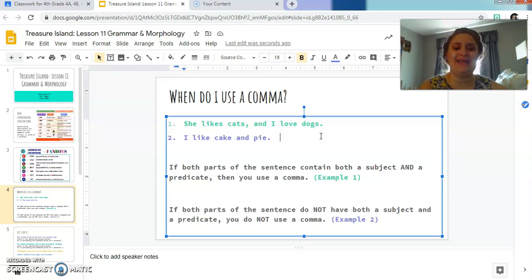Look at number two. I like cake and pie. So the same type of situation, right? The and is the coordinating conjunction. We know that. Can both parts of this sentence be sentences on their own? Do they both have a subject and a predicate? I like cake. Yeah, I like cake, right? It can be a sentence on its own. I is a subject, like cake is my predicate. Now, if I took out the and, I just have pie, right? So pie could be a subject, but pie's not doing anything. It's not a predicate. So it's not a complete sentence. So I don't use a comma.